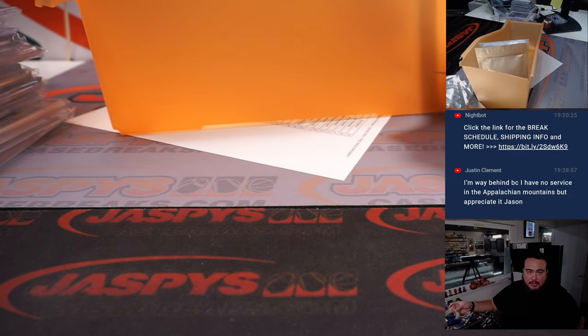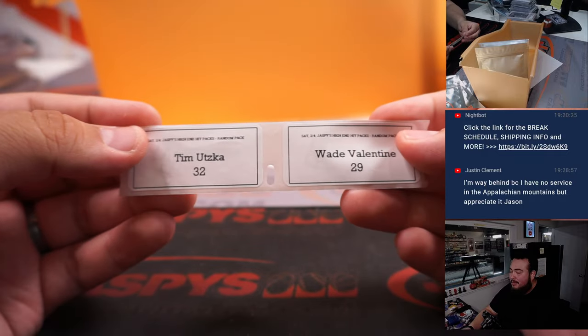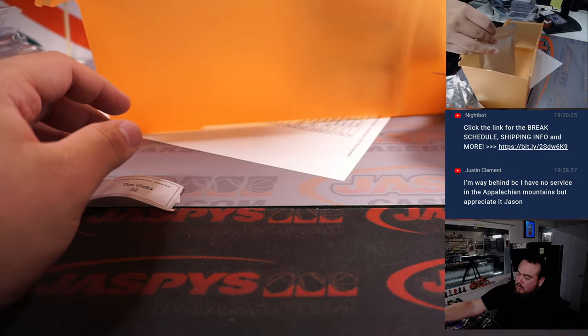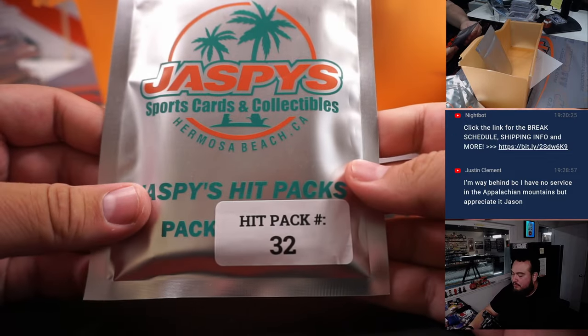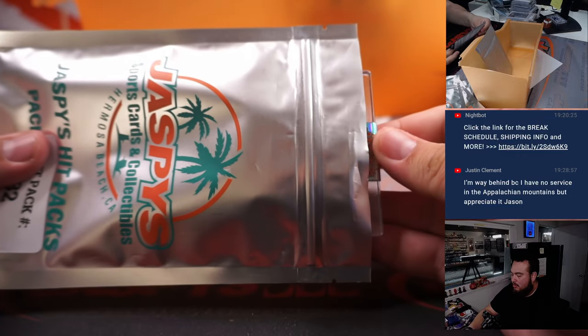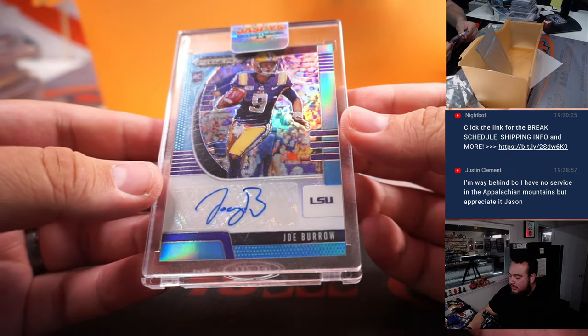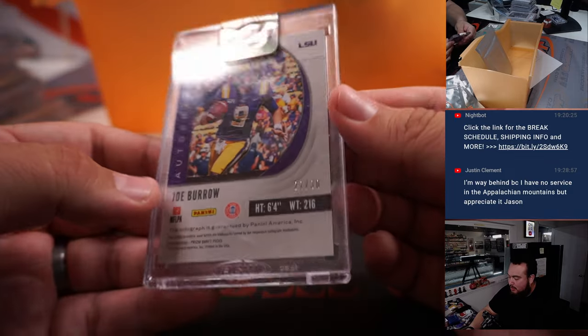All right, two left, guys. Tim and Wade. So Tim with 32. There we go. And there's the Joe Burrow. That's a Prism rookie autograph, number 27 out of 30.